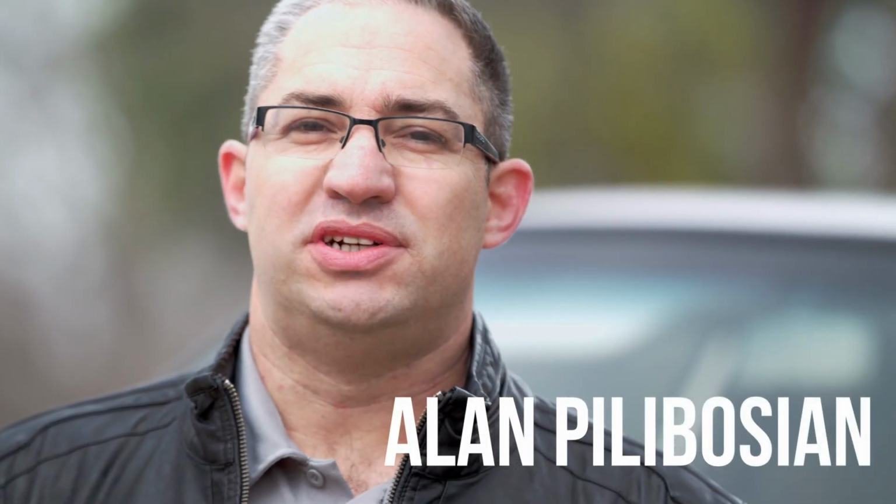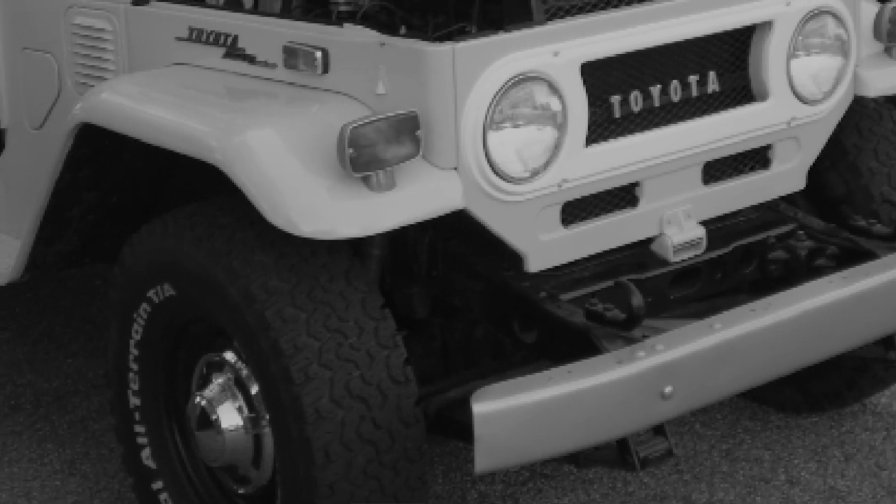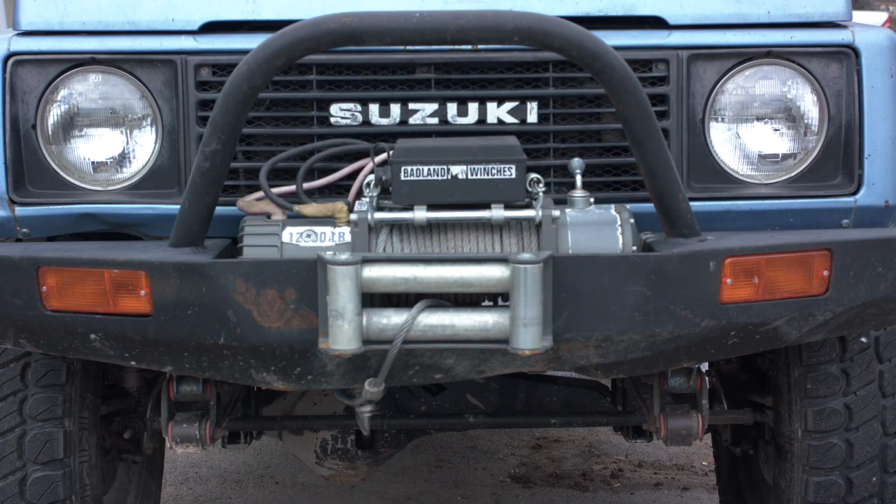I'm a car guy. I've had a lot of vehicles over the years. My first one was a 1971 Toyota Land Cruiser. It was an FJ40, which I still actually own to this day. They have to be good at off-road. If they're an off-road vehicle, I'm into it.